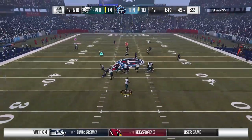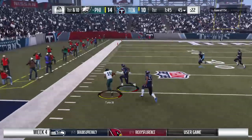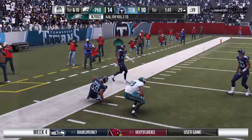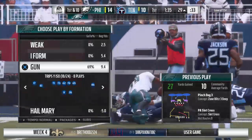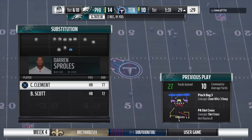Off the play fake, he'll look to throw. It's brought in left side by Tate. And he'll go down, but not before getting this inside the 30. A very solid gain of 27. Those are the kinds of plays right there that show you why he's the number 3 man in the NFL in terms of receiving yards.